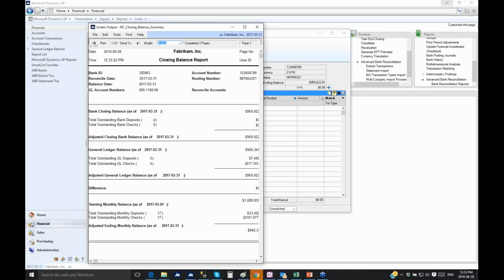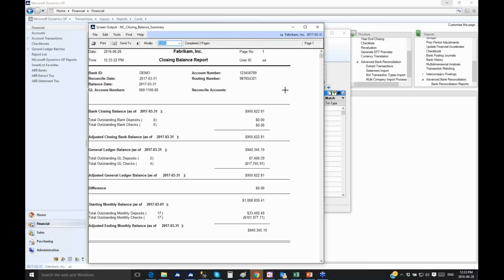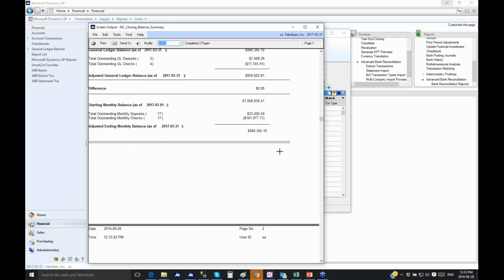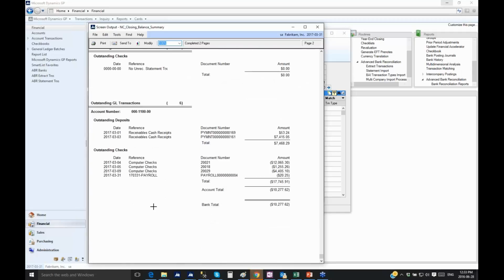The second report is the one that you're probably familiar with and mostly looking for, and also a requirement for audit purposes: your bank reconciliation report. This report will highlight your bank closing balance of $950 against your GL of $940, the difference being made up of outstanding GL deposits and GL checks. Now this is the summary. The first page is always the summary report, and the second page will show you the breakdown of these outstanding items so that you can clearly identify what was outstanding at that point in time. And again, this reconciliation report can be printed at any point in time. So historically, as of today, I could reprint my December 31st, 2015 report if I wanted to.